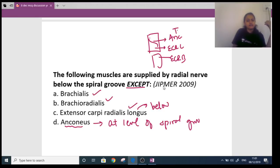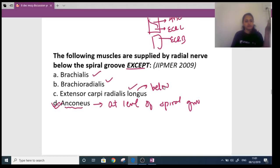Only your Anconeus here, and above that in the axilla comes triceps. So triceps and Anconeus are up. So Anconeus is not supplied below the spiral groove. It is at the level of spiral groove. Okay. So this is the importance of solving the MCQs. Even if you know the theory, you never know how the MCQs would be framed. So the more MCQs you solve, the better it gets, it fits into your brains what questions can be asked. Okay. So Anconeus is at the level, ECRL is below the level of spiral groove. Correct?